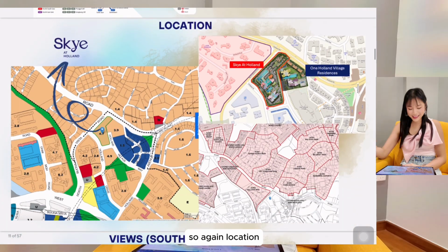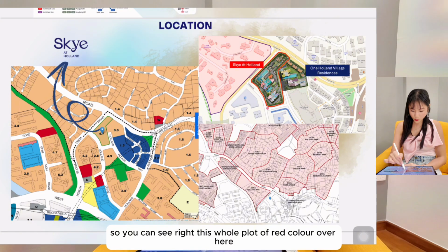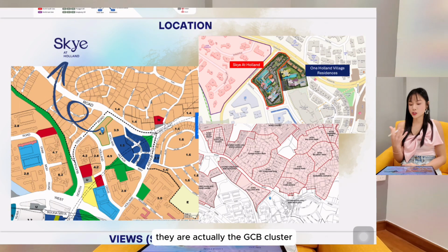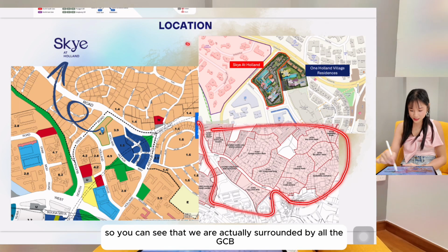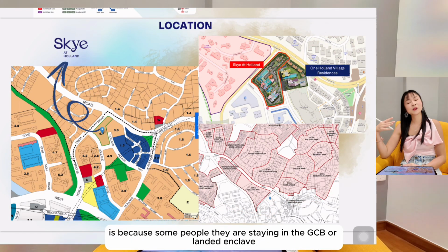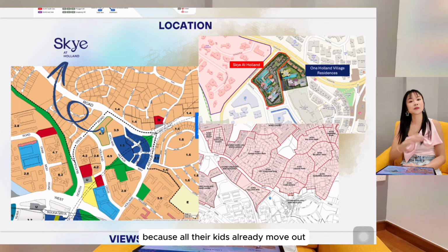So again, location. We are located right here. So you can see, right, this whole plot of red color over here, they are actually the GCB cluster. So you can see that we are actually surrounded by all the GCB cluster in this area. So why is this important? It is because some people, they are staying in the GCB or landed enclave, right? Sometimes when they get older, some of their houses maybe don't have a lift, or they don't want to stay in such a big house anymore because all their kids already moved out.